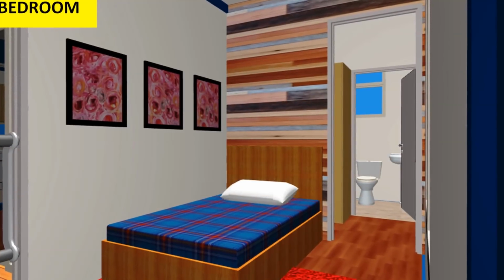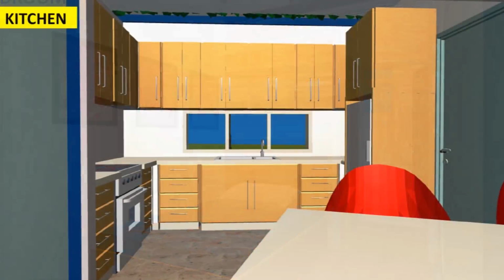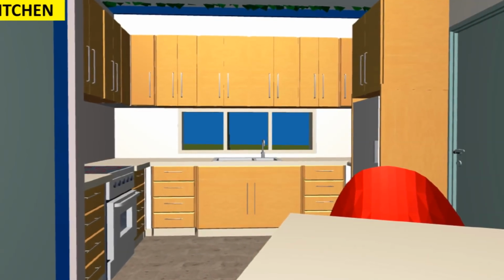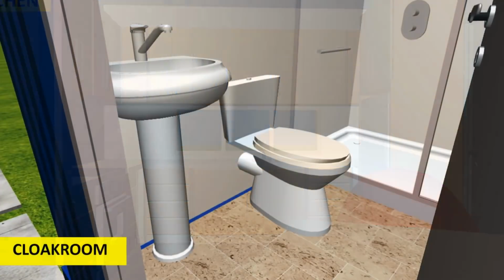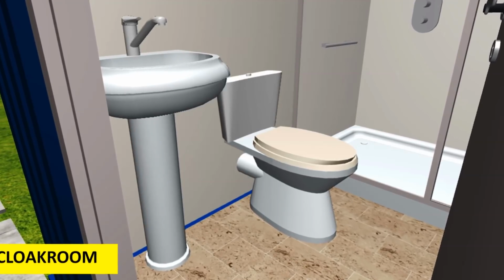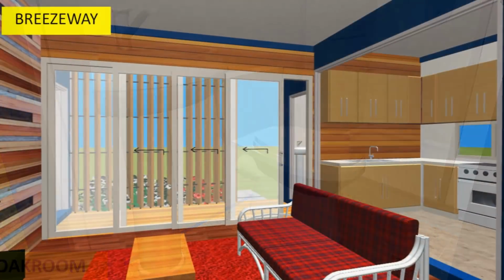You are encouraged to use light colored finishes for your interiors. Try out flat pack cabinets for your kitchen and also for your wardrobes. Use similar materials for the kitchen backsplash areas and also for the bathroom walls so that you tie up all the wet areas in your shipping container house project. You are encouraged to provide adequate lighting as we've done in this particular case.